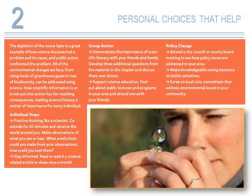So what can you do? Again, this comes back to this idea of this case study, thinking about what's happening. In this case, the depletion of the ozone layer is a great example of how science documented a problem and its cause, public action, and confronted the problem. All of the environmental changes we face, from rising levels of greenhouse gases to loss of biodiversity, can be addressed using science. That's what you just saw.